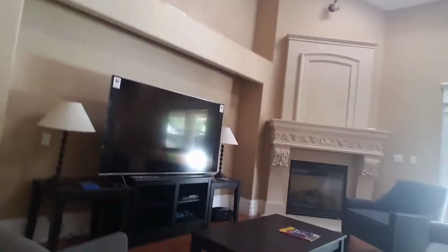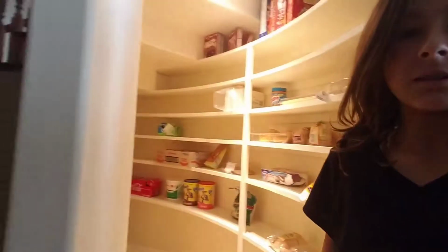We'll be doing the downstairs first. So this is the living room. It's actually really nice. And then here is the dining room where we eat. Kitchen. Pantry is humongous. So pantry kind of goes on and on and on. And that ends right there.